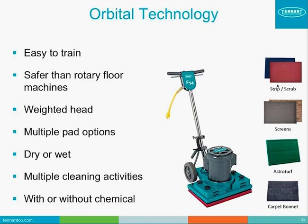Then you can also apply a bunch of different types of pads to them. So stripping and scrubbing. There's also screening for screening wood floors. There's also an AstroTurf pad that you can use for grouted tile within restrooms. And there's also a carpet bonnet that you can apply to these machines if you want to use them for bonneting carpeting.